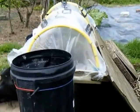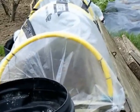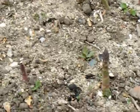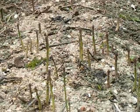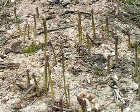Moving along, the potatoes in the bath, they're just beginning to show the warmth from the polythene. Here we go. There you go. They're just coming up. Moving along, asparagus. They're looking really good. There you go. I should be picking some of those. We're at the end of April. These started to show about a week ago, and I've had 2 small pickings.